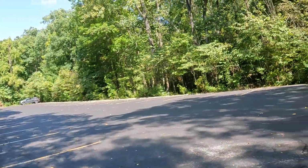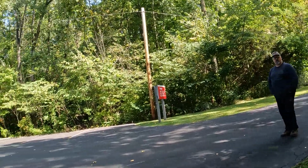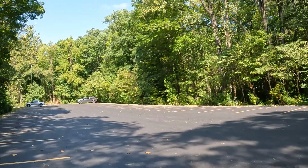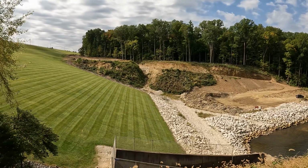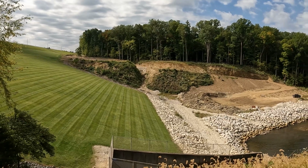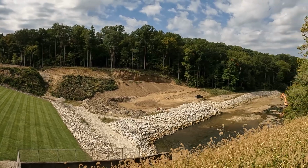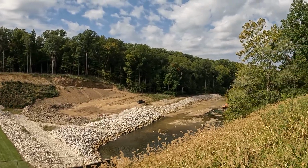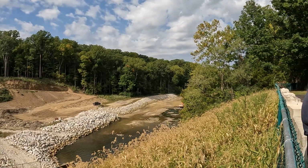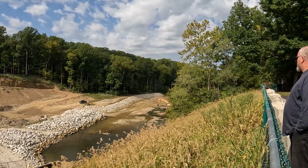After we finished our hike, we headed a little further down the road to check out the work they were doing at the dam. Parking lot again, go farther away this time. I was wondering, when we were in the truck, you couldn't see the water that's coming from under the dam. I was wondering where it was.